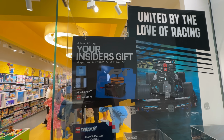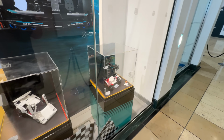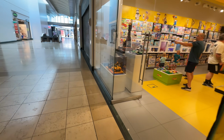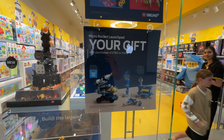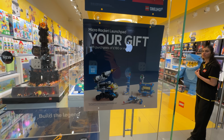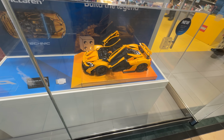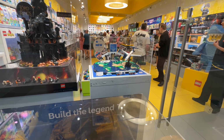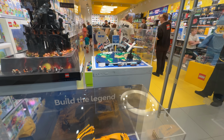There's a McLaren gift for if you get the McLaren sets, which I don't think are the new ones. I think there is a big one. It's over there. We'll have a look at that in a second. And then we've also got the micro rocket launch pad for £180 purchases. That's the new McLaren that's out today that has the gift with purchase. And we've also got the new Travel Moments set there in the window as well, which is very, very snazzy.